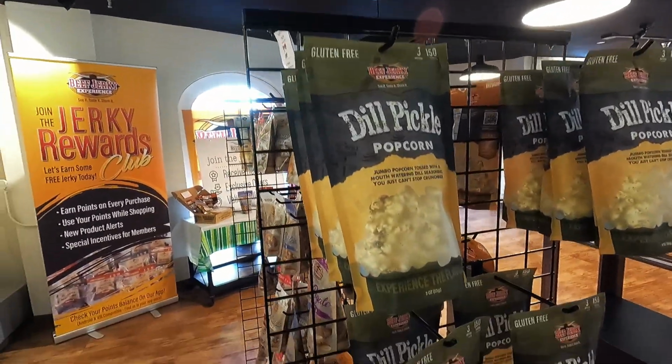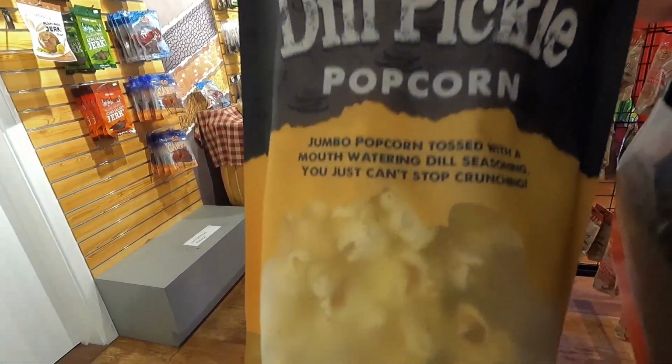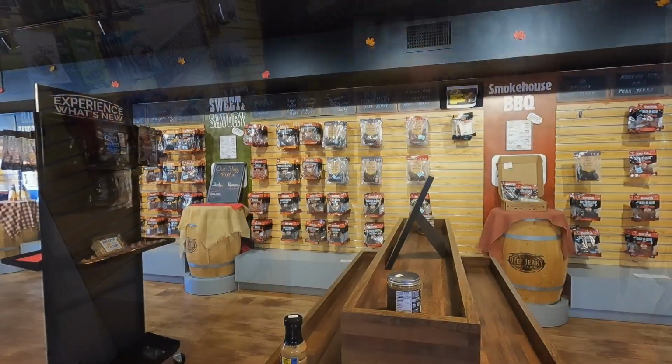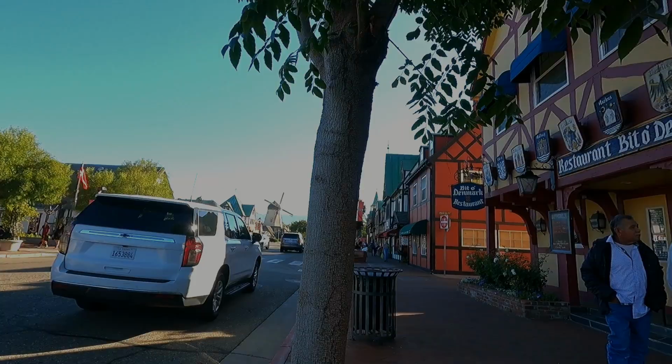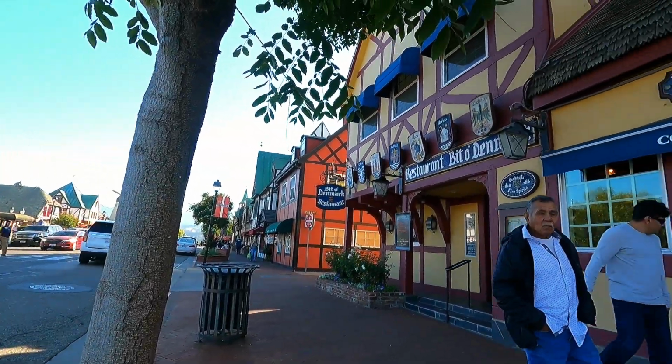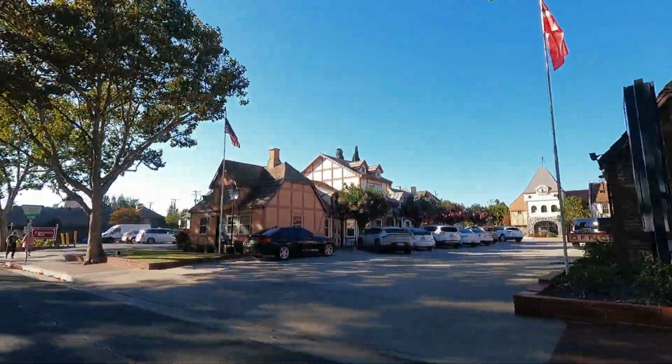There it is. We found the mother lode for Tori. That's right. Dill pickle popcorn. Mission accomplished. By this time, the shops were beginning to close. The sidewalks were more empty, and parking spots were available all over town.